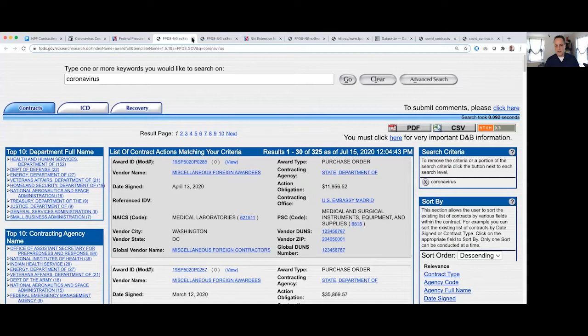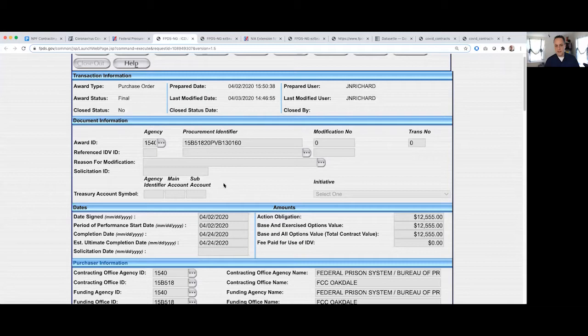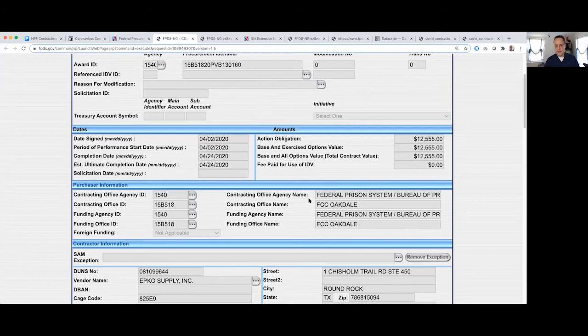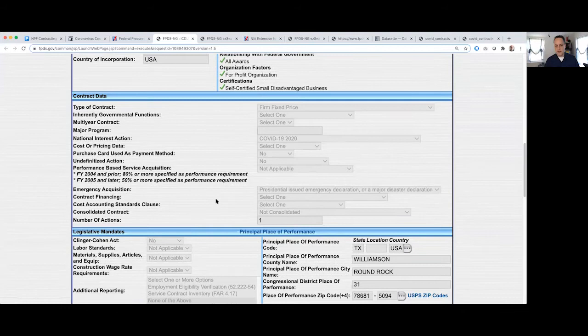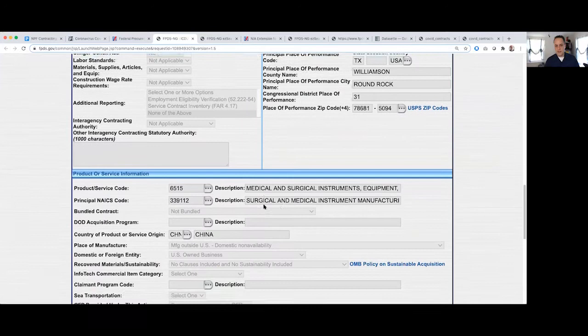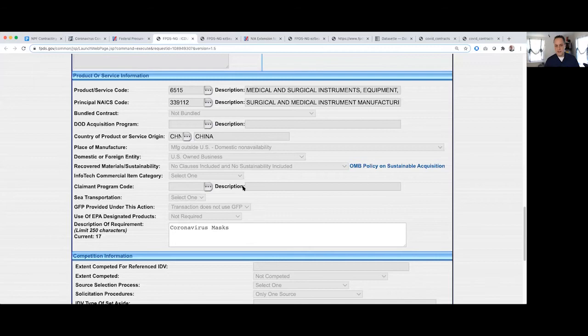If I picked one at random, I would get a screen back that had a lot going on. It would include who made the contract and who the contractor was, sometimes even phone numbers, which is handy. It would tell me a little bit about what that was for, where the work was taking place. And then down below, exactly what the product or service was. In this case, it was coronavirus masks that were made in China, but were procured by a Texas company.